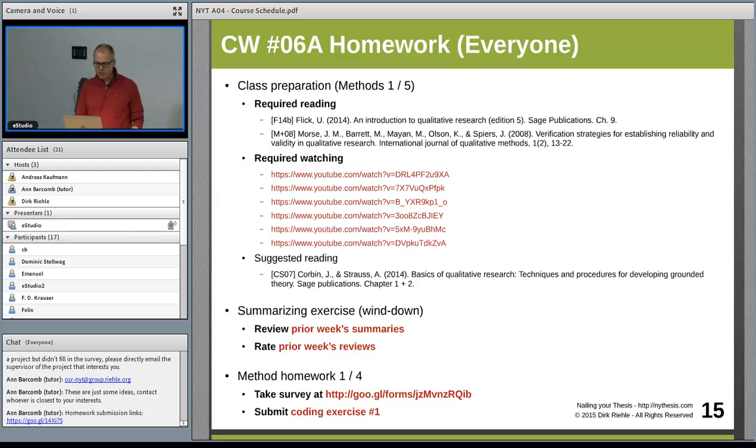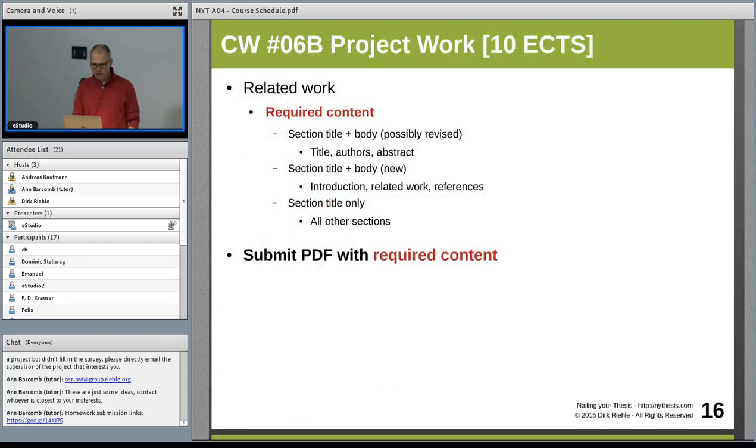And we are switching to method exercises. So first we did the summarizing. Now we're into the second third of the course, and there is some methods to learn and apply. So my PhD students will guide you through that. There's some simple thing to be done here. Take a survey and submit the first exercise. What that means will be taught in class by the time this is coming around.